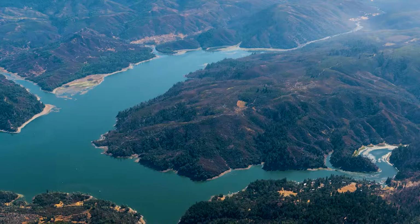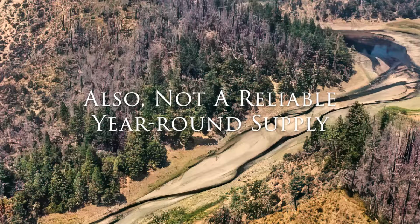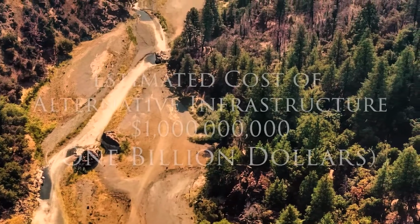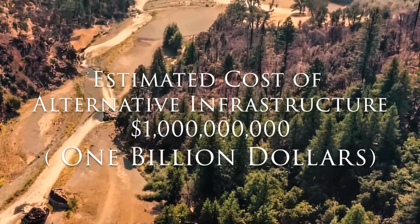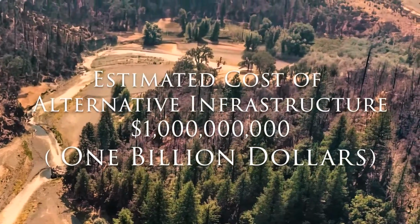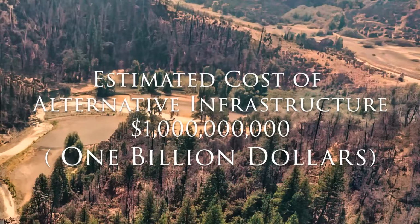Keep in mind that if the dam was removed and it was only going to be those waters coming down the Eel, they would only be drafted during, quote, high flows. A, that has not been defined, what a high flow is, and that is not a year-round supply. It doesn't provide that extra backup storage, and to make up for that water supply, to ensure that there's water within the region, there would be hundreds of millions of dollars, if not a total of around $1 billion in alternative infrastructure that would need to be created to provide that water.